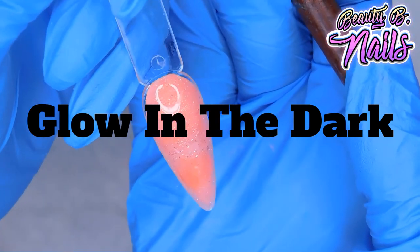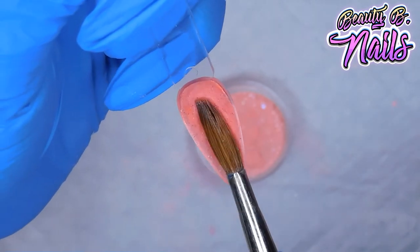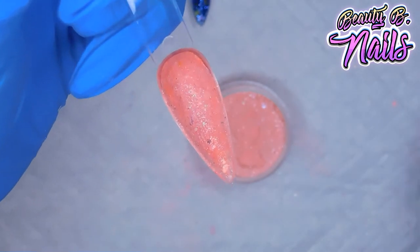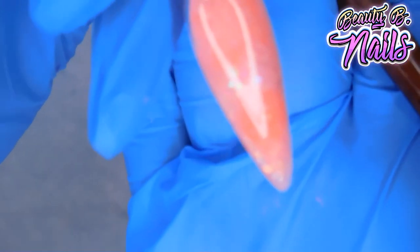That is so pretty, guys. Oh my god, I love it. Oh my god, like, guys, that is the prettiest color, and that shimmer.